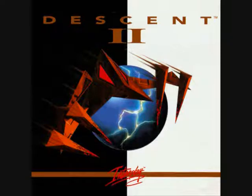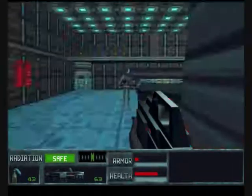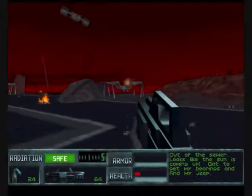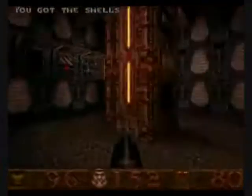1996 may have brought such great titles as Descent 2 and Terminator Skynet, but it would be the release of id's next software title that gamers were desperately waiting for. Finally released on the 22nd of June 1996, the game was called Quake, and had the totally 3D game environment for gamers to enjoy, and levels designed that made full use of that extra dimension. Finally, the music was done by the brilliant Nine Inch Nails artist Trent Reznor, rounding off the game to almost perfection.